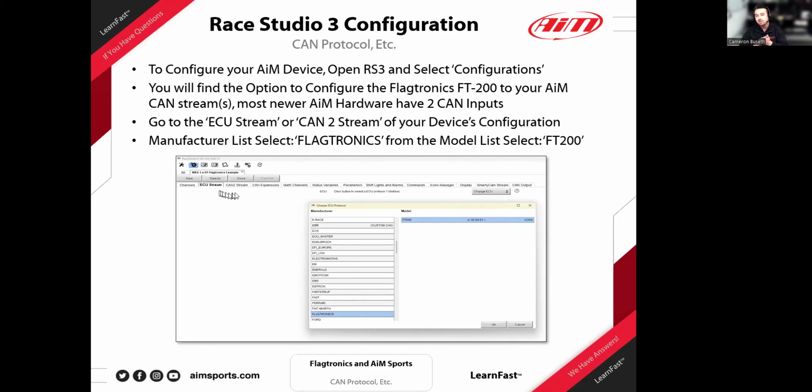You'll see the option under manufacturer for Flagtronics, and then under model FT200. So these have already been added to our software for ease of configuration to the devices. So all you would have to do is, whether you're connecting it to your CAN1 or ECU stream or your CAN2 stream, go ahead and preference that. And then from there, we've set the stream.